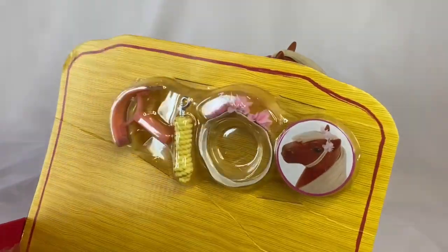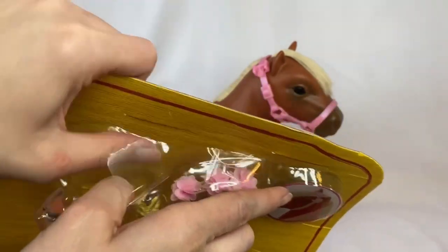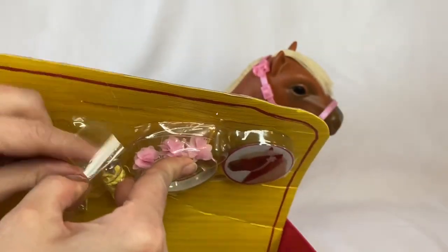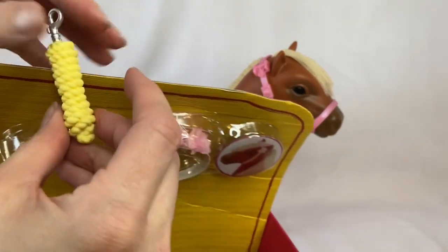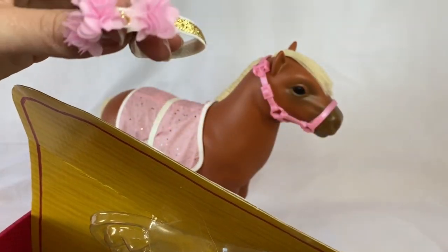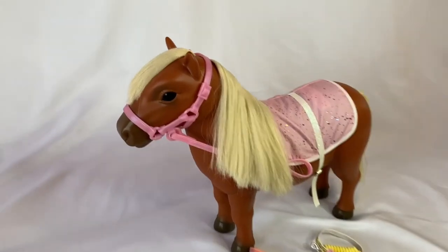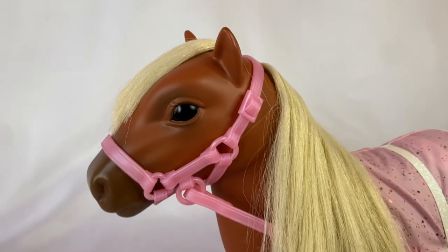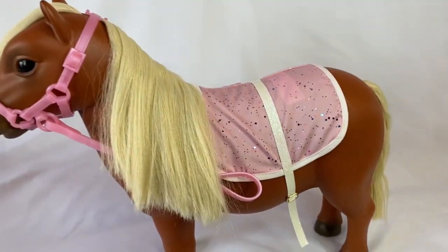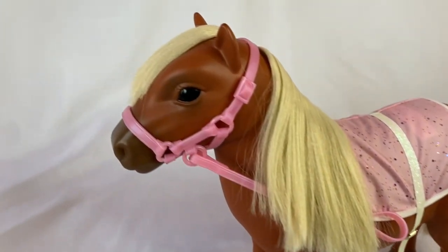All right, and the Shetland pony comes with a couple of accessories here. Some kind of a brush. A lead that's all tied up. And a little decoration. Very cute. So here's the Shetland pony in all of her glory. She's got big shiny eyes, soft hair. I don't know what kind of hair fiber that is. It doesn't feel like any other hair fiber of any dolls I've ever had. But yeah, very, very cute.